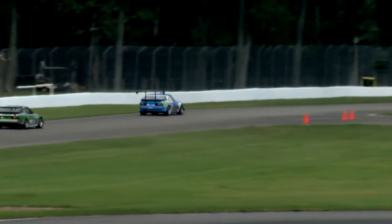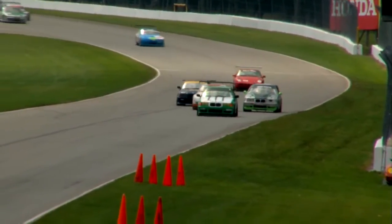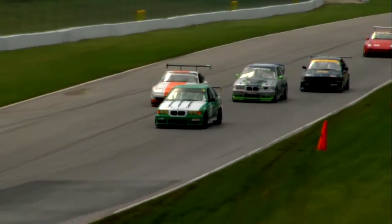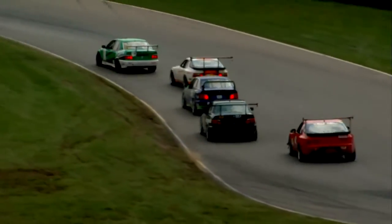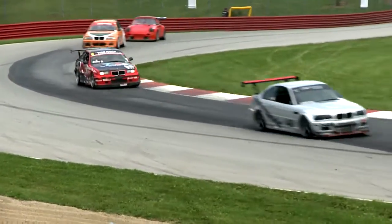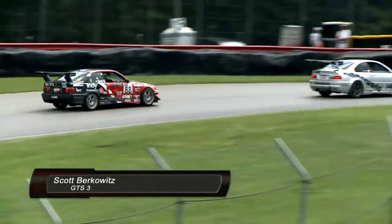These guys are about 4 seconds back from our leader in GTS 2. Last time we were here with the National Championship, Scott Good picked up the win in GTS 2, currently 4th in Great Lakes region points, driving that 944 S2. And Scott is also working for us as a race director here in the Great Lakes region, so he's perhaps getting a little bit different perspective that'll help him as a driver as well.